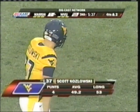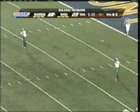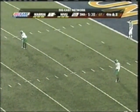I just wonder how they get them to come up here in this weather. They don't tell them about it. They just must bring them up here in the summertime for their recruiting trips. They don't tell them about it beforehand.